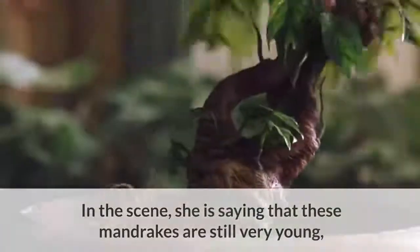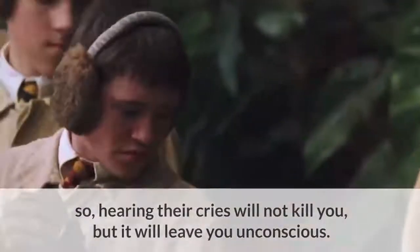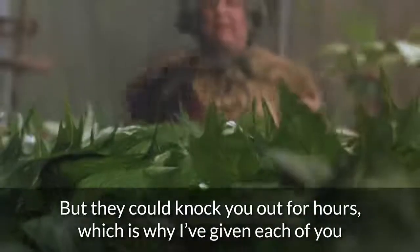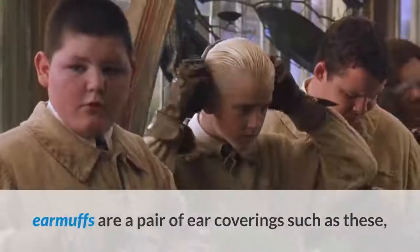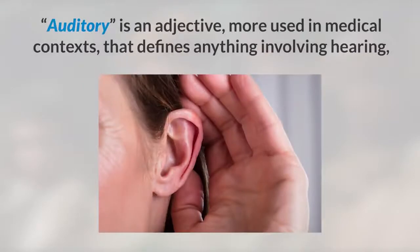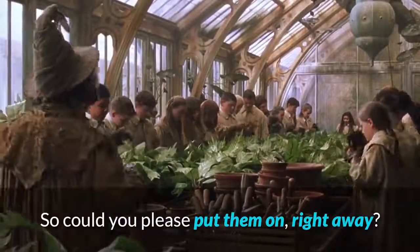In the scene, she is saying that these mandrakes are still very young, so hearing their cry will not kill you, but it will leave you unconscious. But they could knock you out for several hours, which is why I've given each of you a pair of earmuffs for auditory protection. As you can already see the students wearing them, earmuffs are a pair of ear coverings such as these, which protect your ears against loud noises or cold temperatures. Auditory is an adjective more used in medical contexts that defines anything involving hearing, like an auditory disease or auditory equipment. So could you please put them on right away?